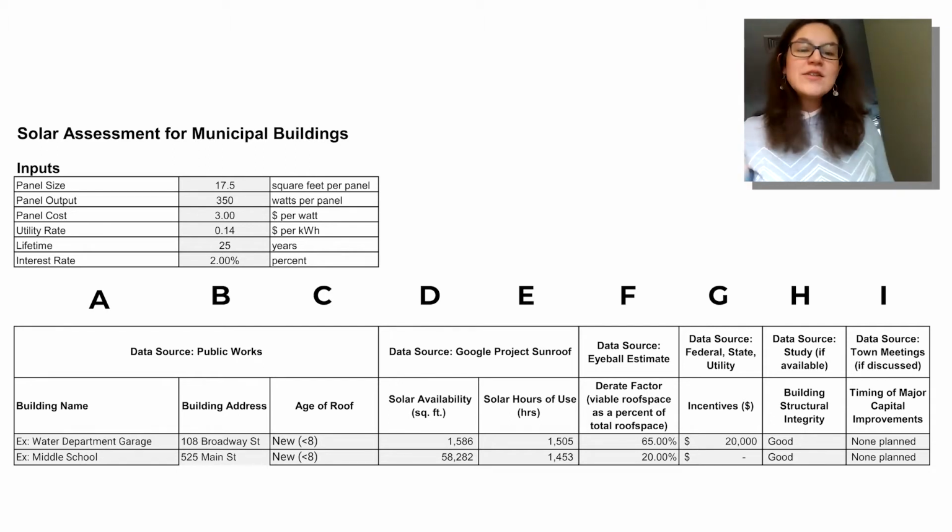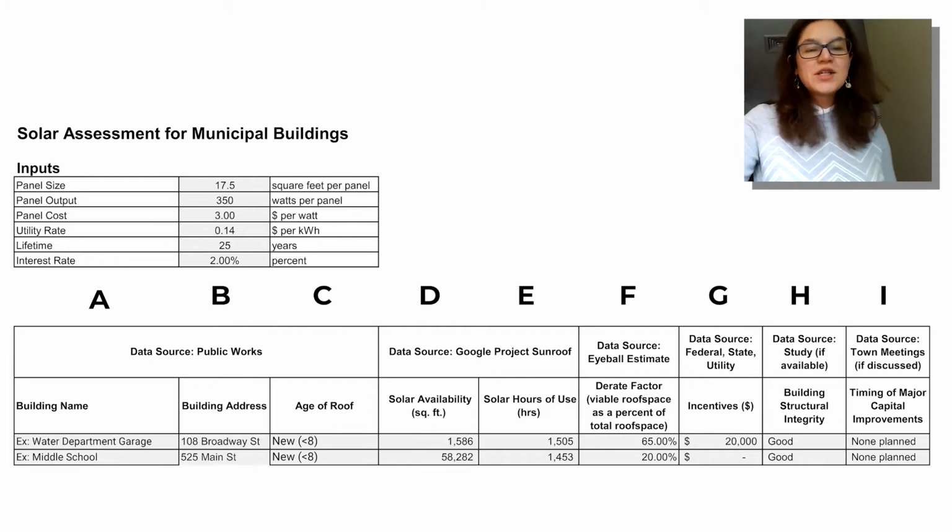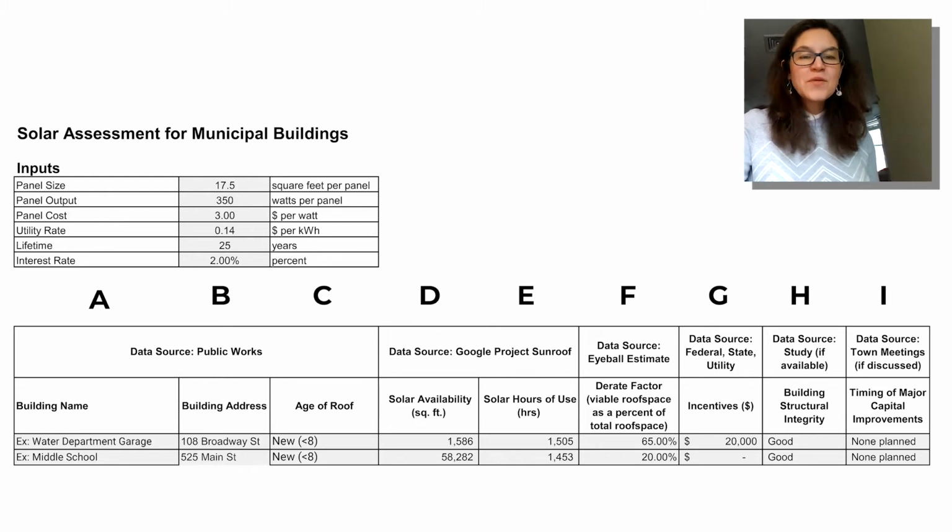In columns D and E, you see the Google Sunroof inputs. These come straight from the website that I just showed you. And then I want to talk about column F. We found that the estimates from Google Sunroof for solar availability in particular, so this is the square feet that you can put solar on these roofs, is a bit optimistic. So we used our eyeballs essentially to adjust these figures. And we input a derate factor, a factor to reduce the solar availability on the buildings by some amount.